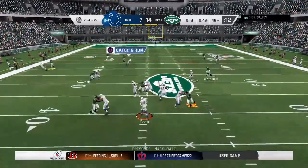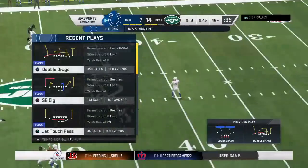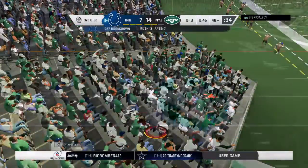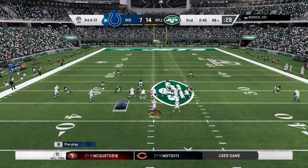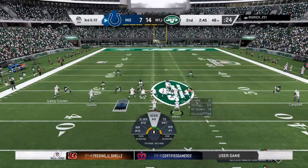Throwing on 2nd and long. Young, and his throw's going to be incomplete. This defense has been very disruptive early on as they force another one to go awry. Seems to be the front and the back end. Pass rush, they've been able to get home, and they're taking the ball away in coverage as well. I love how you put it together. The front and back working in sync, only way to play good defense.